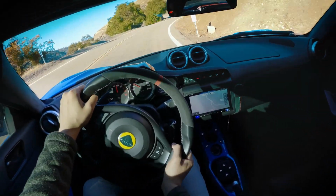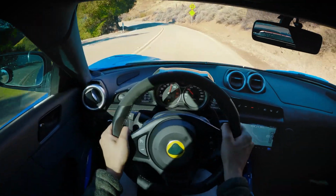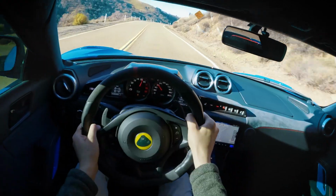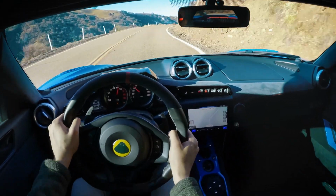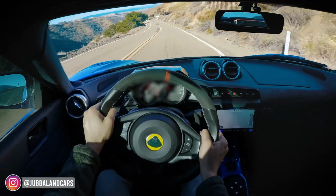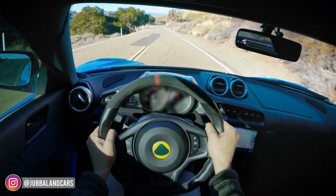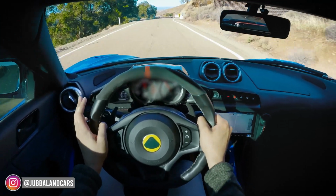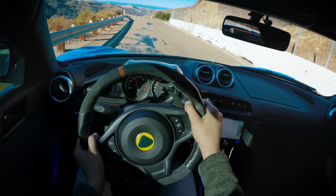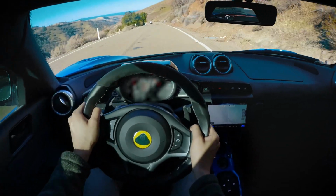Oh, this beautiful, delicious downshifts, baby! Yeah, this double wishbone suspension is really doing a good job in handling the, when I was driving the Emira in Vegas, I was getting some understeer on throttle input, but I'm not getting any of that right now.